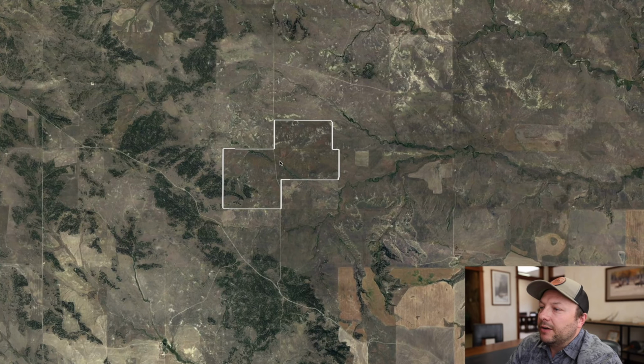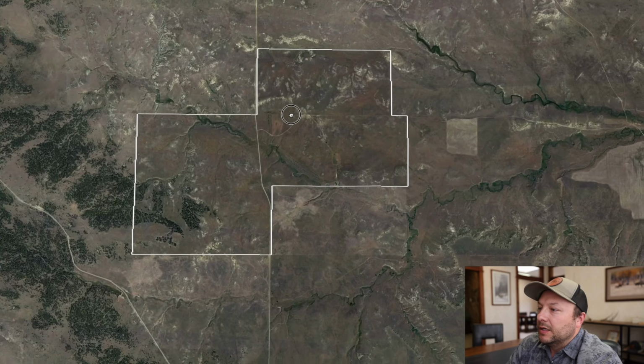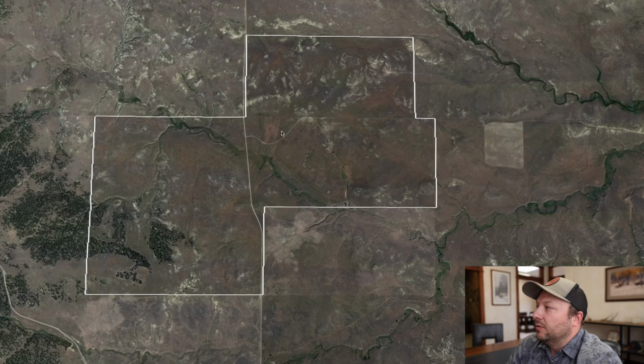You can see here there's county road access, goes through the property. And here's how the property lies. We got 1,312 deeded acres. All this land is deeded, all of it's perimeter fenced. There's a couple cross fences.